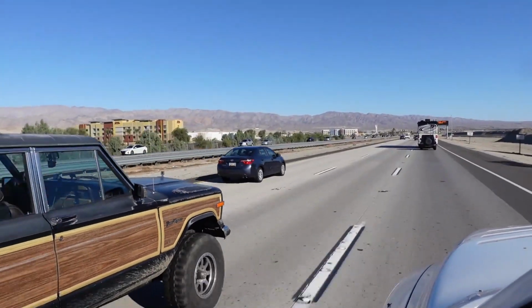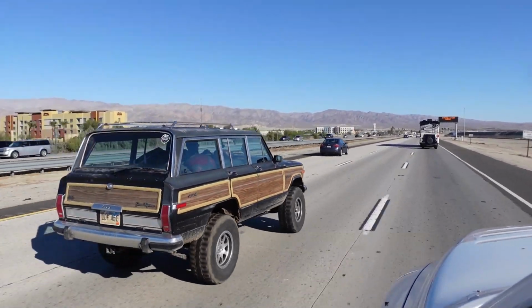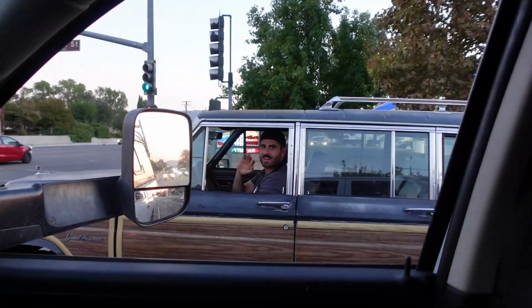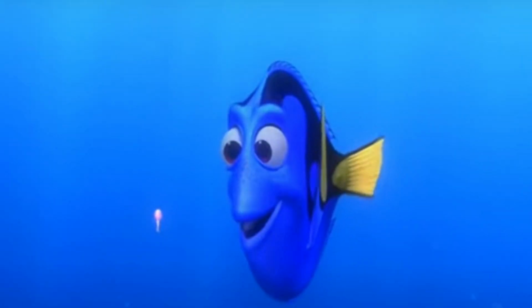So I want to start with the road manners of these tires. We do a lot of off-roading, but we also do a lot of traveling. We do daily drive this old Grand Wagoneer. So how do they handle on the road? First impressions were that the tires were very squishy. I was just going with your standard 35 PSI, and they just seemed like they had quite a bit of roll in them in the sidewalls.